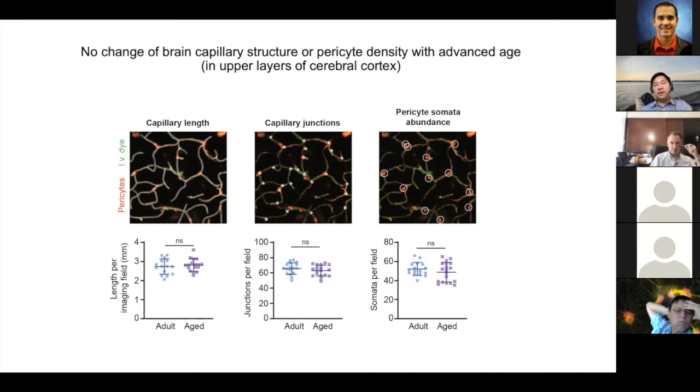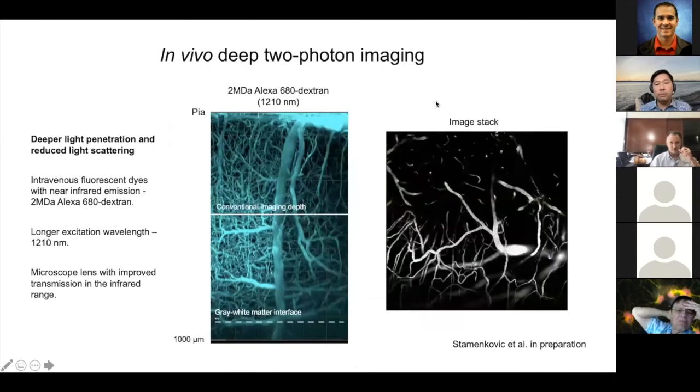So all of these studies that we have been doing in these manipulations were done in the upper layers of cortex, probably within the first 250 microns of cortex. But I also showed you in some of those earlier images that the blood flow has to penetrate all the way down to the base of the cortex and into the subcortical white matter. And we don't know much about how blood flows in that system at all.